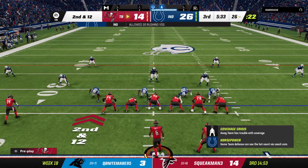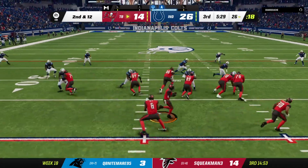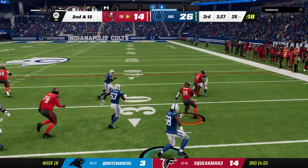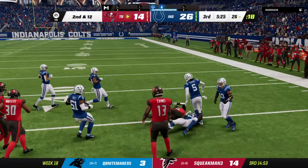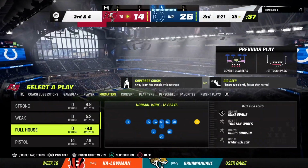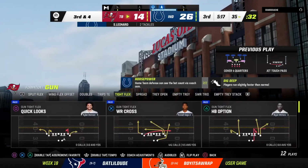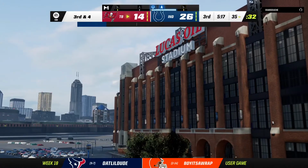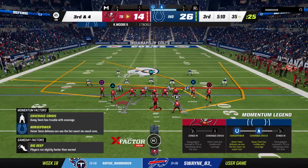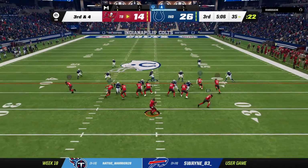First play of the drive goes the wrong way. Here's 2nd and 12. Oh, they're going to run a little pop pass here. And he'll be tackled at about the 35. And a lot of times these plays, they either go for nothing or they go for big yardage. And here, they got to the outside, turned it upfield, and ended up getting a nice little gain out of it. This offense in desperate need of a conversion as they come up on 3rd down.